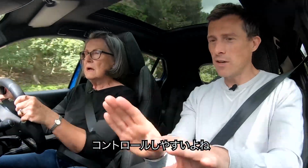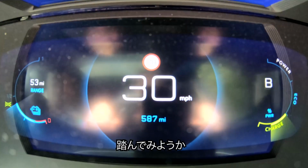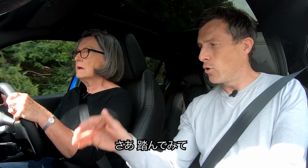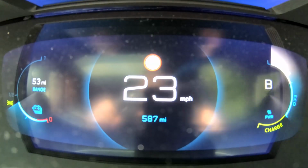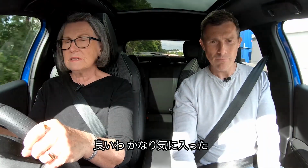Yes. And it gives you loads of control when you're just driving along. Absolutely. In fact, I'm going to get you to slow right down. Get to about 20 miles an hour. Okay. Now floor it all the way. Hard. That's your pickup out of a roundabout. It's pretty nippy, isn't it? That's fine. That's absolutely great.